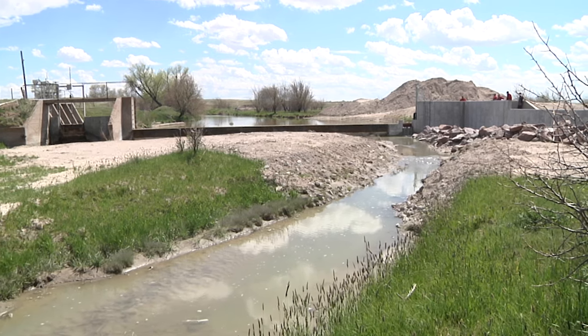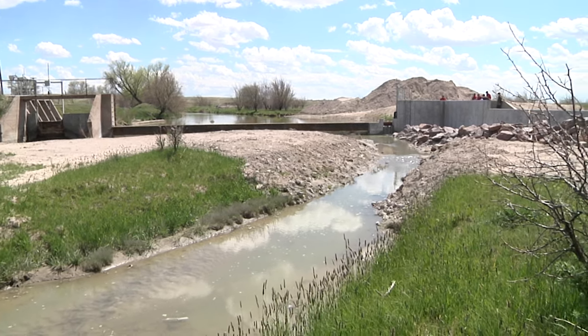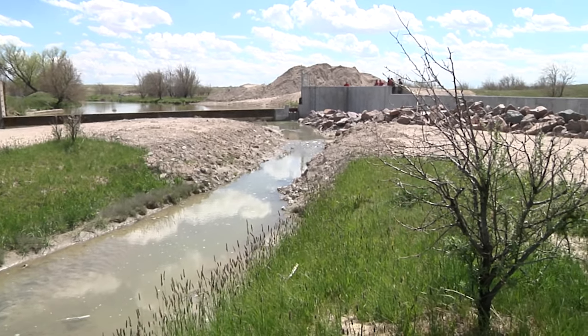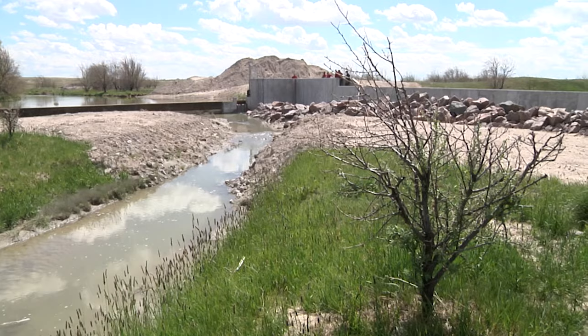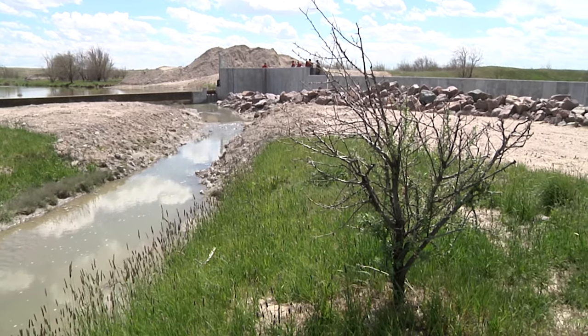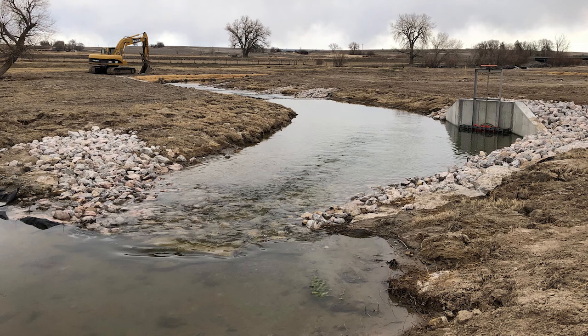Keeping the fish in a connected stream without disrupting irrigation meant making an innovative move, and it's here in southeast Wyoming where the Wyoming Game and Fish Department and Goshen County Irrigation District collaborated on a lateral fish diversion as an accompaniment to another existing structure 3 miles away that received an upgrade.